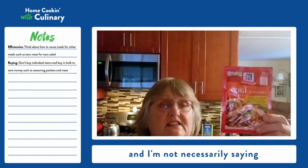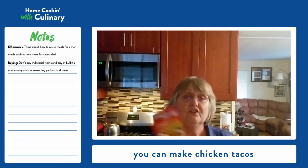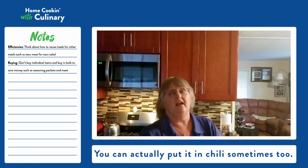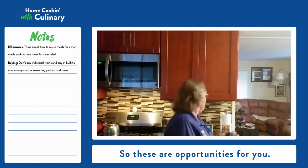The other thing is the same with taco seasoning. I'm not necessarily saying this brand is the best. What I'm saying is if you get some taco seasoning, you can make chicken tacos, you can make ground beef tacos, you can make fajitas with this, and you can actually put it in chili sometimes too. So these are opportunities for you.